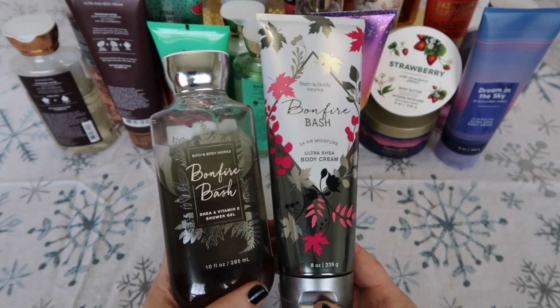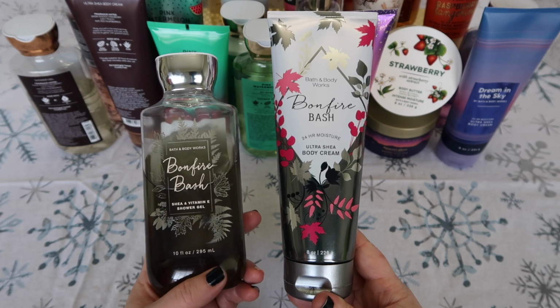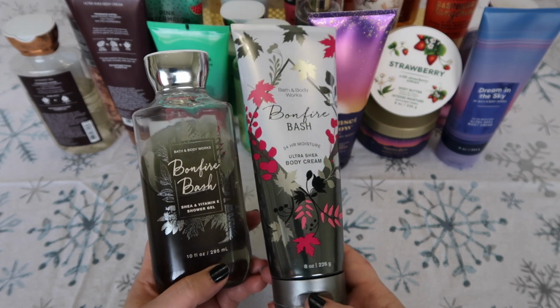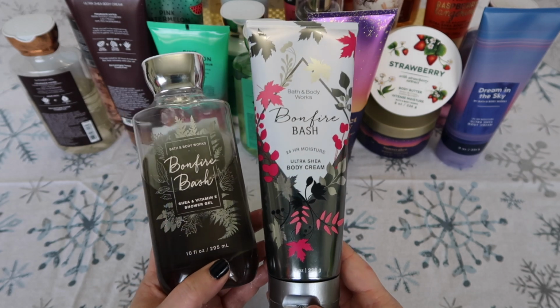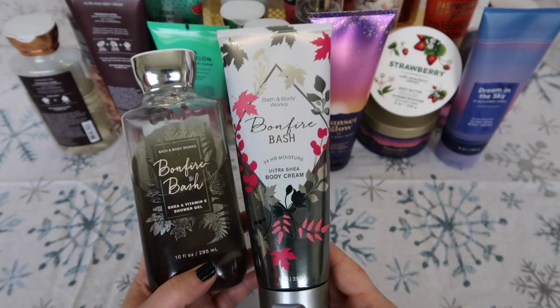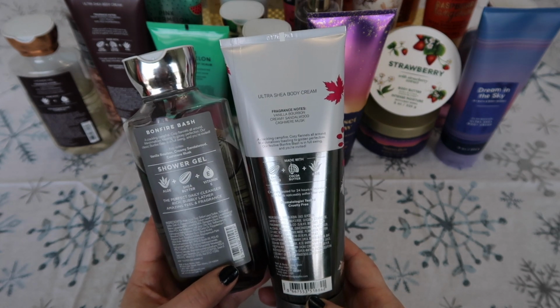Number 3, also along the same lines of sweater weather, is Bonfire Bash. This is not a new scent for this year. This scent came out, what, 3 years ago? But oh my goodness, I absolutely love this scent. I hope they never stop bringing this scent out because it's absolutely amazing. The notes are vanilla bourbon, creamy sandalwood, and cashmere musk.